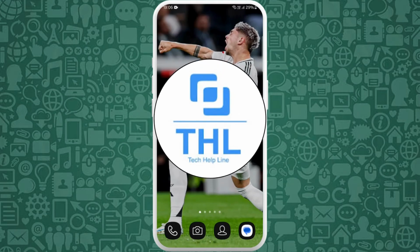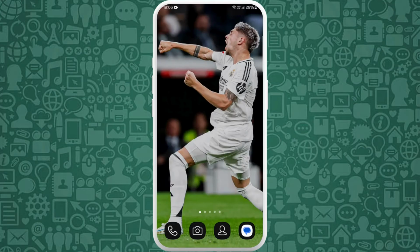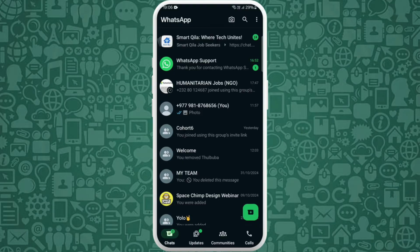In today's video, I'm gonna show you how to know if your WhatsApp account is hacked. It's a very simple and easy process to know it, so let's get started. First of all, on your phone, make sure that you've already installed WhatsApp. Launch the app. Once you're in WhatsApp, make sure that you are logged in with your account. After you are logged in, you'll see this kind of interface.